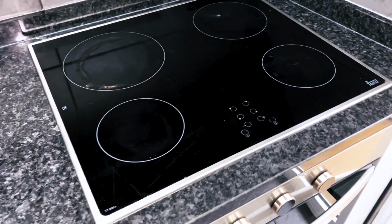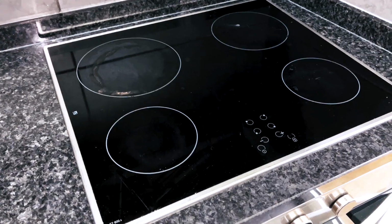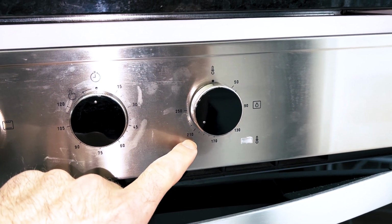Unfortunately, there's no natural gas. It's just an electric glass stovetop, which is okay. It's not the worst thing. Ooh, that's really dirty. Don't judge me for this. There's our fancy oven, complete with Celsius. If anyone was wondering, 425 degrees Fahrenheit is approximately 218 degrees Celsius.